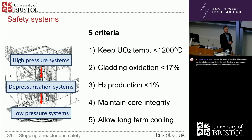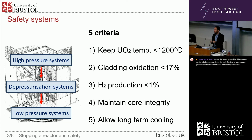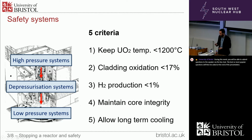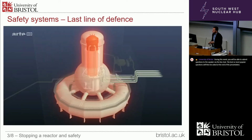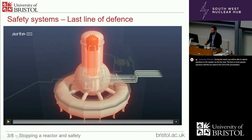Generally, it's divided into 3 types of system: high-pressure system, and that's kind of to deal with just very short losses in cooling. You'll have depressurization systems and low-pressure systems, which means you can just use something like a normal water pump just to pump water into the core. You have one final last line of defense, which is called a core vent.